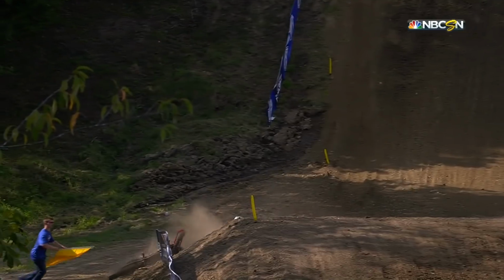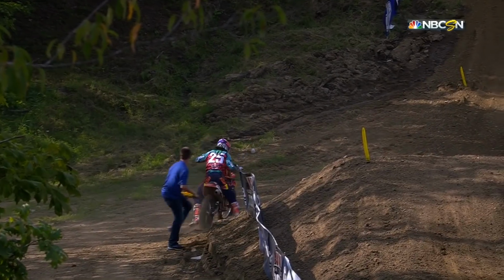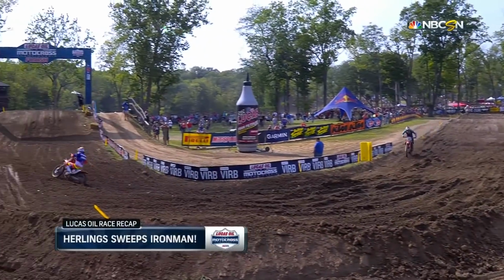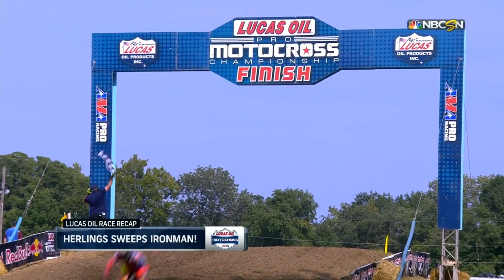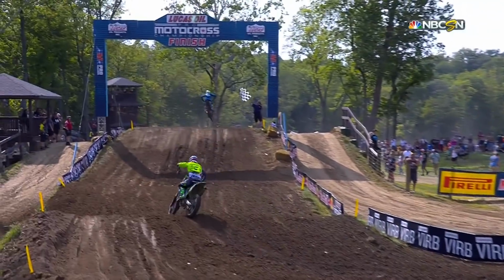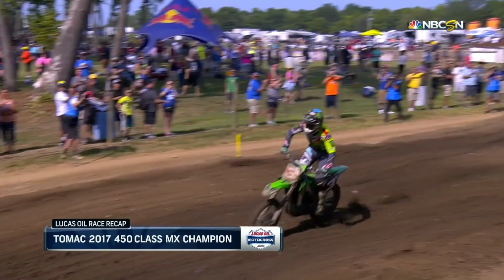Yeah, that was strange. He saved it after he cased that jump, and then that right there throws it away. Watch on the right-hand side of the screen. You'll see Jeffrey Herlings get him right there. And that was an impressive ride from Herlings, but that also eliminated any chance that Marvin would have a win in the title. As for Herlings, he started this race on the ground, about last, past probably 38, 39 riders or so to win the moto. Tomac would come across in 6th, and that was enough to ice the championship.